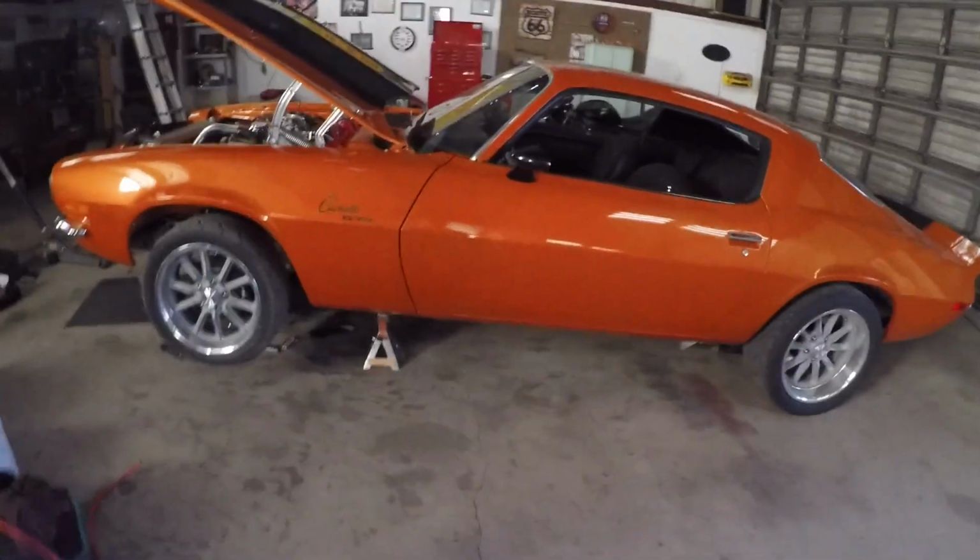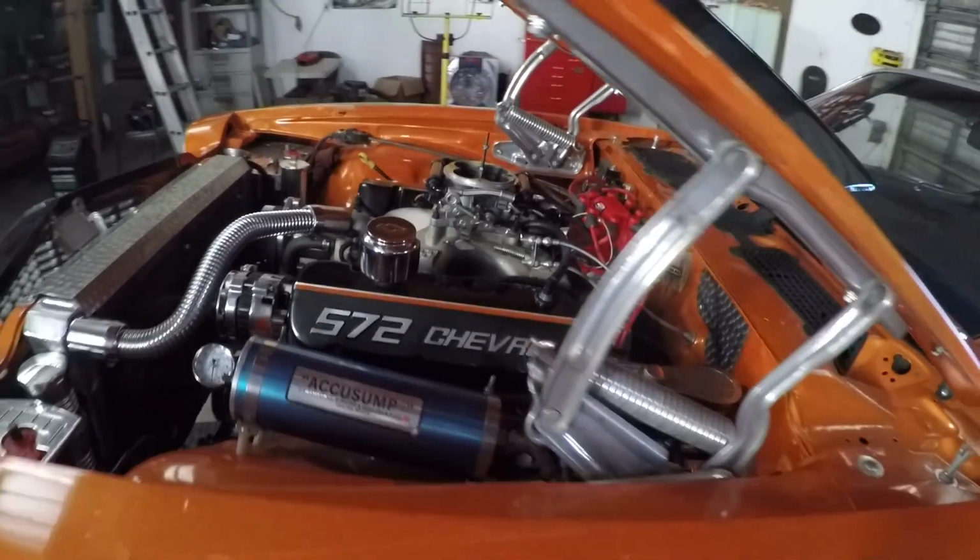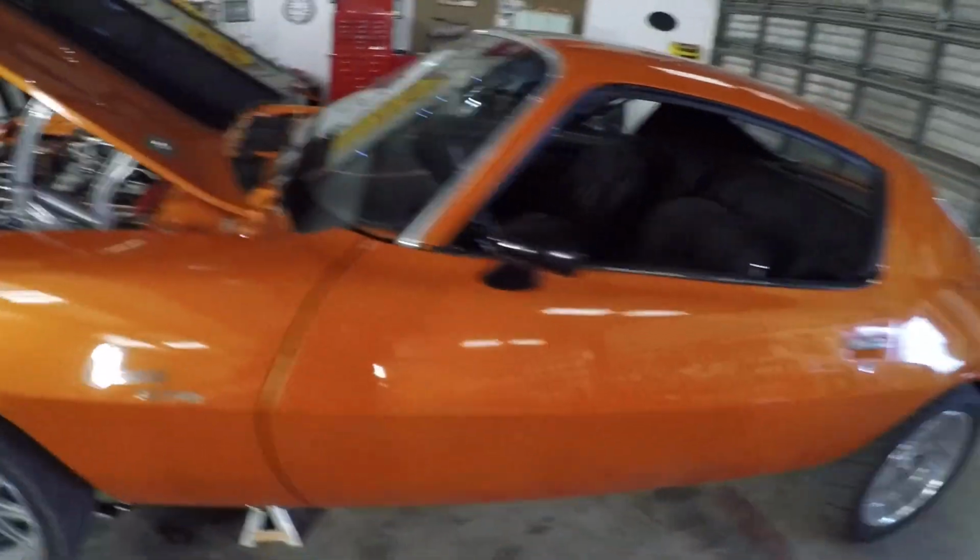I want to get this car right. There's still a couple things I want to do to it. I want to actually drive it and enjoy it because it is a badass car. And I mean, with that 572 big block and 620 horsepower under the hood, running through a turbo 400, 3.89 gears in the rear end, the car is going to be an absolute beast. It sounds like a beast. It runs like a beast. So I am really anxious to get this thing running and right.